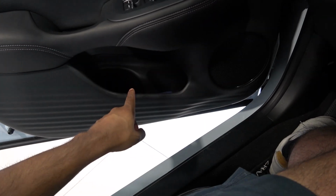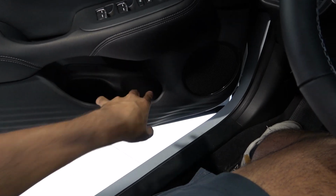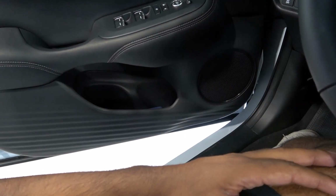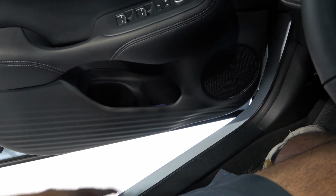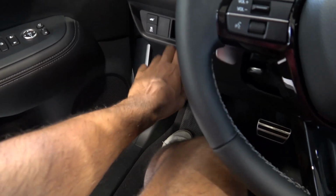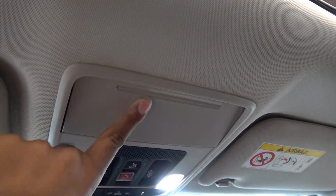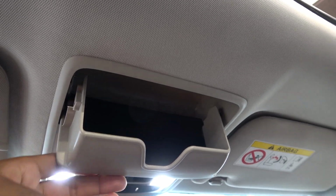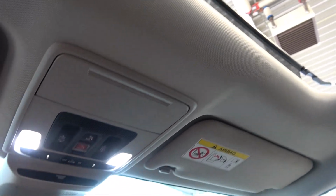The door bin is very questionable, guys. I'm not sure if it can fit a big water bottle, but these two look like bottle holders, though. They don't look like they're supposed to hold things in there. Yep, that is definitely questionable. And there's no additional storage space there, although you get this micro storage space right there. Good news, everyone. You get a glasses holder. I love this feature. And you get a nice sunroof right here, a panoramic sunroof.